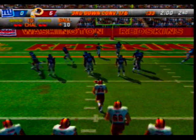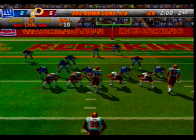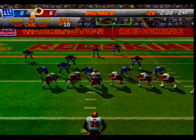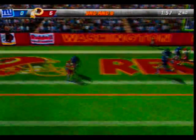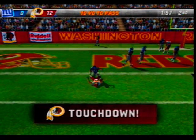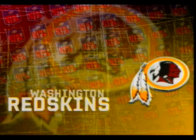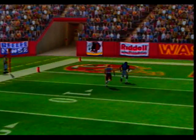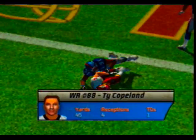And we've reached the 2-minute mark here in the first half. Number 39, the lone back. Dropping back. Throwing. Makes the catch. Touchdown, Redskins. This is a good play by the offense in the red zone. The wide receiver is going to break away right here and come up with a catch and the touchdown.